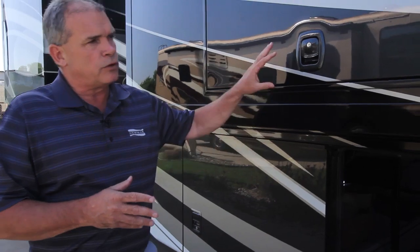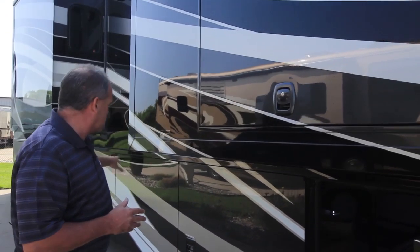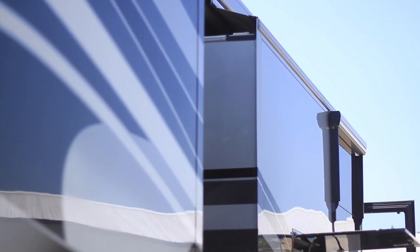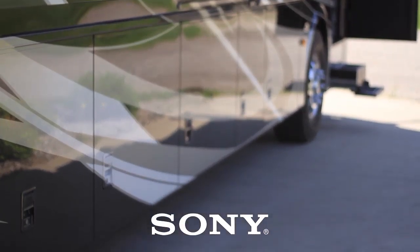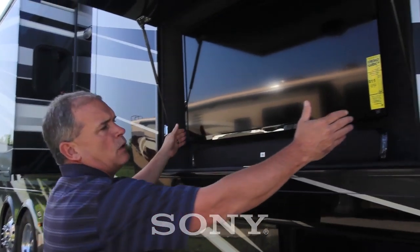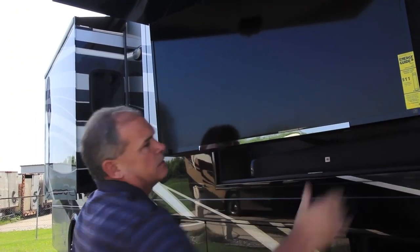Before I go any further, I'll show you the optional exterior entertainment center. On this floor plan, you can do one in the compartment below or one into the sidewall. All of them are going to have a 40-inch Sony TV. They're all going to be on the pivot and the pull-out, so you can pull that out, slide it around, turn it, so it's really easy to use.